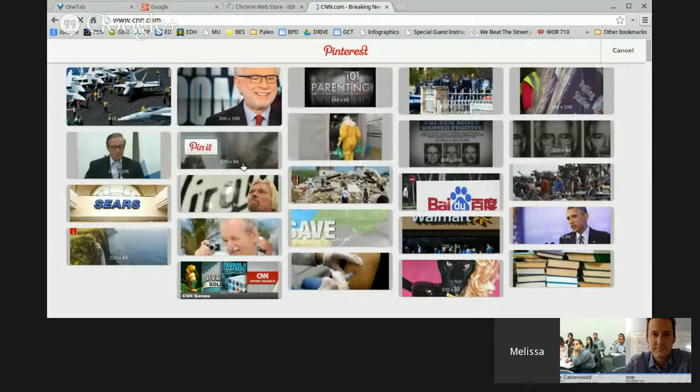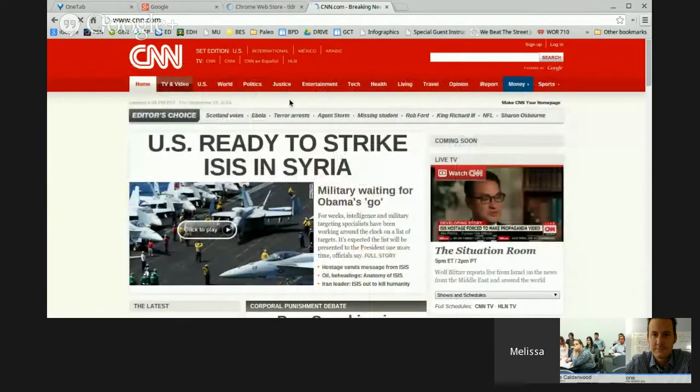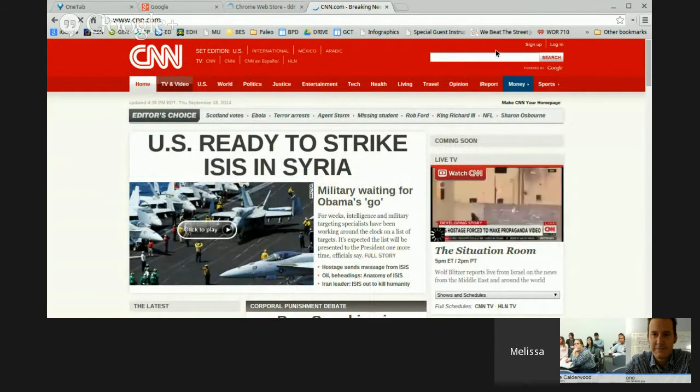So when she was on the Chrome store, is that when you add the extension? Yes, you'll search for Pin It, and that's where you'll get it. Then when she's on CNN, she used that extension, and it pulls out all the content from that particular page, and then she can choose which of that content she wants to see. And then it'll come up in a separate window.